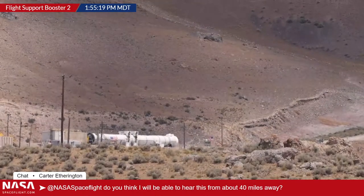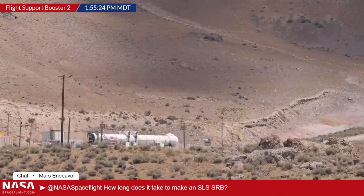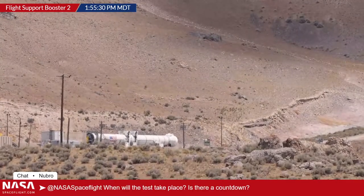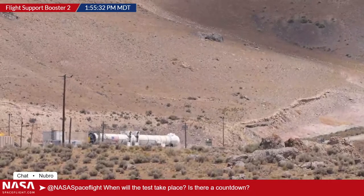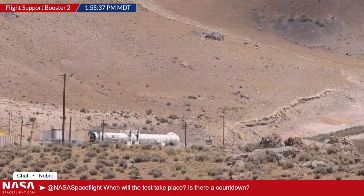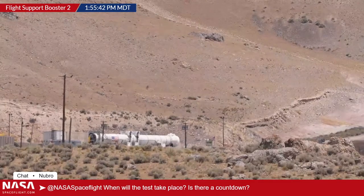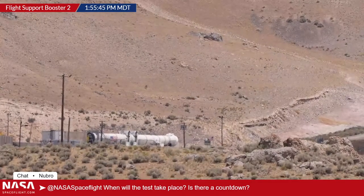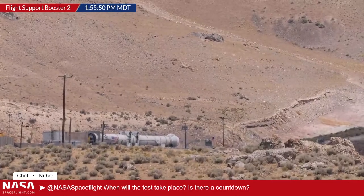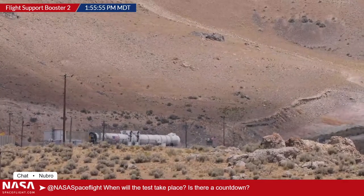Mars actually also asking, how long does it take to make an SLS SRB? It takes about a year to produce the set of them, more or less, and then they can stay in storage for quite some time. The flight set for Artemis 1 was cast back in like 2013, 2014, and they can stay in storage for quite a long time. In fact, last year when Northrop Grumman launched an all-solid rocket vehicle called the Minotaur 4, those propellant segments had been sitting in storage for more than 30 years at that point. So solid segments can really be kept.